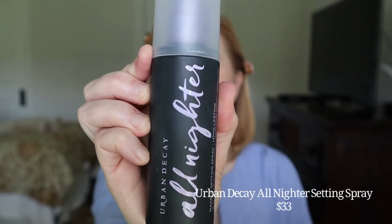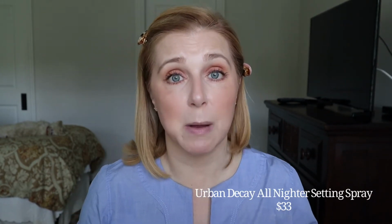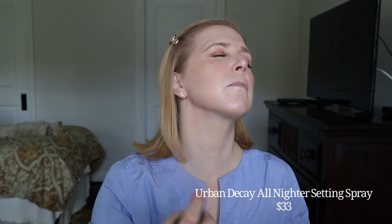So the setting spray that won is another classic. It's the Urban Decay All Nighter. When you put this on, your makeup is on for a long time. So this is a very, very good setting spray. It's perfect if you have a wedding, any big event that you know you're gonna have to have your makeup stay put for a while. This is the one to use. Use my handy fan. Let's go ahead and do our lips.